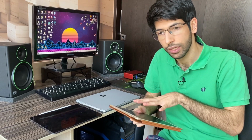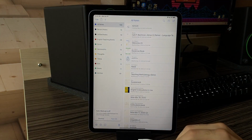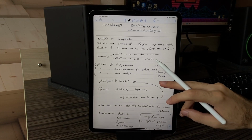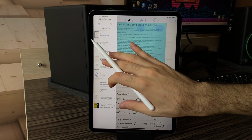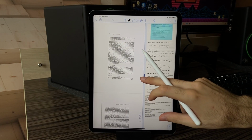The Notability app is miles and miles ahead of OneNote, right? I'm probably going to make a separate video talking in depth about the differences between the two apps, but it was a night and day difference in terms of the backup, the tools it gave you, PDF annotation, and how fast it was. Everything was just miles and miles better than OneNote.